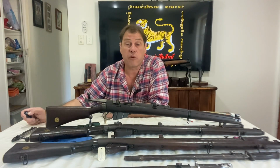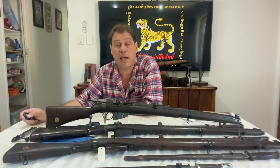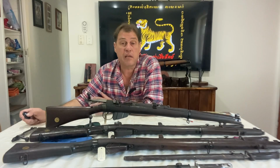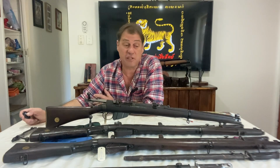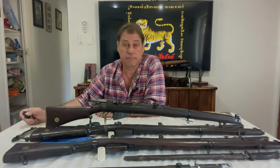They were used by the Royal Bodyguard and a volunteer force known as the Wild Tiger Corps. As you can see, that's their standard or their flag behind me. They were a totally independent militia from the Siamese army. The Siamese military didn't actually like the Wild Tiger Corps, and upon the death of King Rama VI in 1925, it was disbanded virtually overnight.